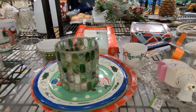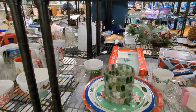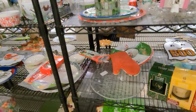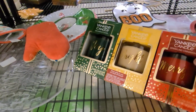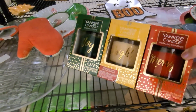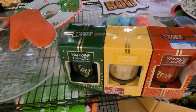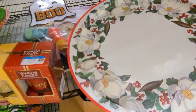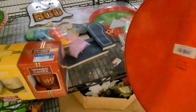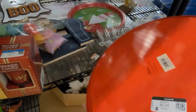Platters. More candle holders and plates. Here is a Yankee candle trio. These are ever so heavy. I know I've looked these up before. There's quite a few listed for maybe $30 or $40, but none sold. I think the shipping weight is going to be a bit cost prohibitive.